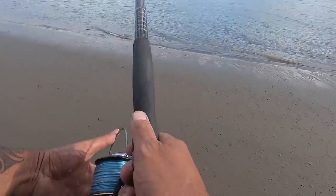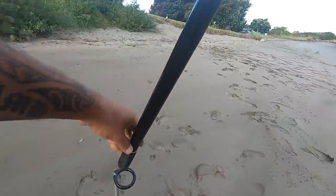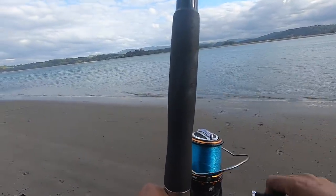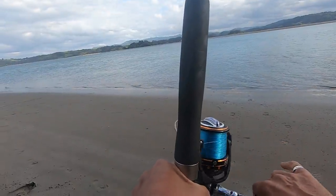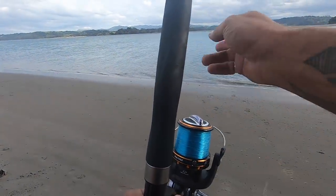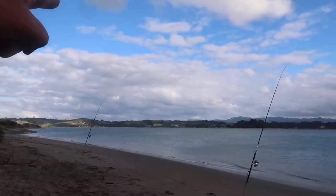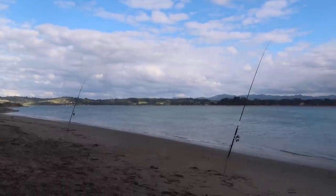So I've got 5 ounce sinkers on here. That'll do. Perfect. Nibbles on that line. See that rod? Yeah, the wind. No, there was a little nibble. Far rod.